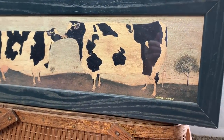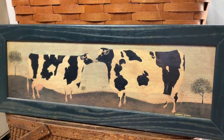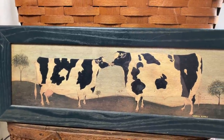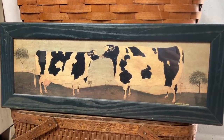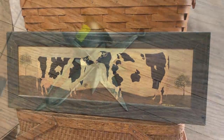And then I did purchase this Warren Kimball piece, the little kissing cows. While I love the muted colors, I don't decorate with farm animals. It's just not something that I'm into. So this will also end up in my eBay shop. It did not have a price tag on it, but I want to say that she charged me around $3.99 for it. Something like that.